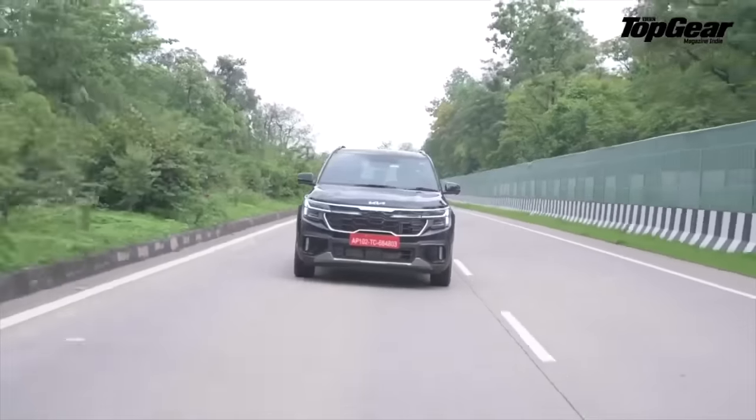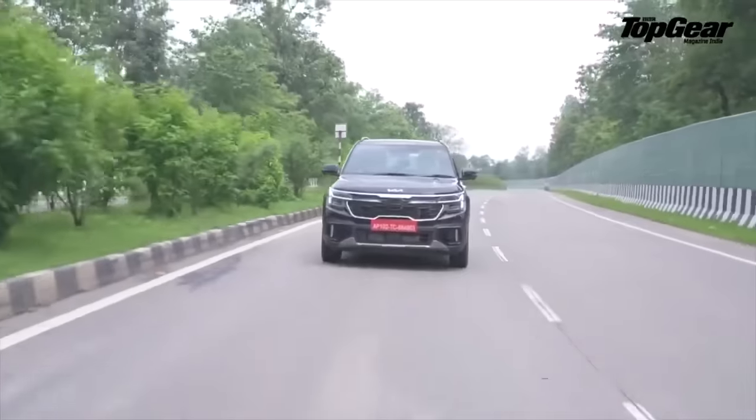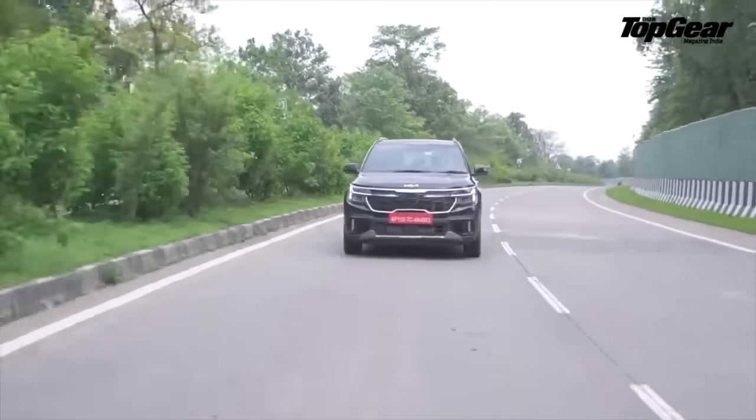Now the most important question. EV6 has been a great success. Of course, you've sold more than 400 cars after anticipating 100. What about Carnival, which has again become Bollywood's favorite? Everybody wants a Carnival, and we frankly don't have the new one.